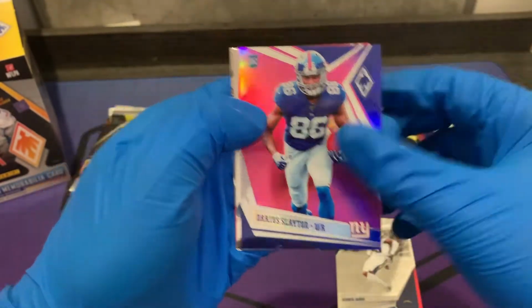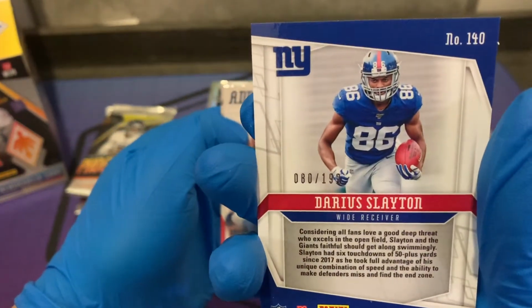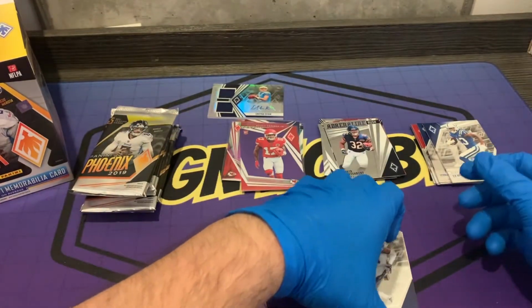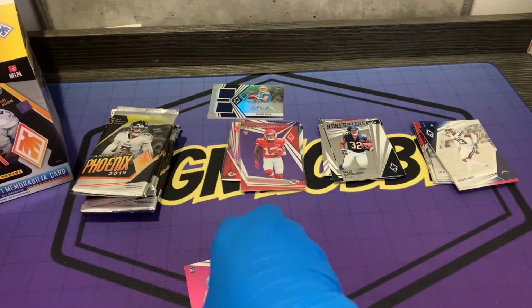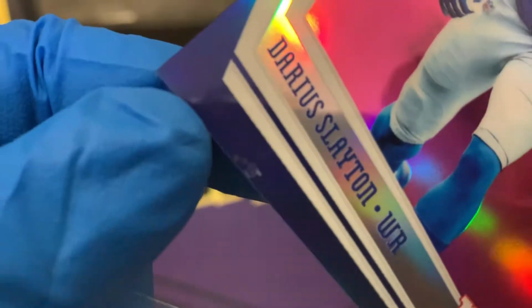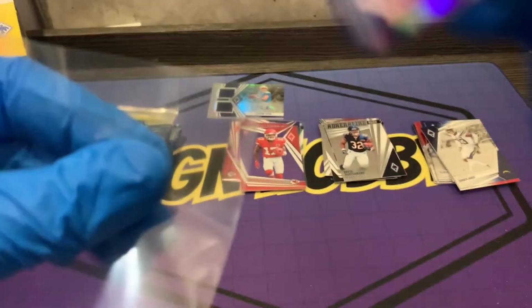Derwin James, Darius Slayton, pink, 80 of 199, Dave McGovern. And Devin White. It has some type of stain right there. I don't know what that is.